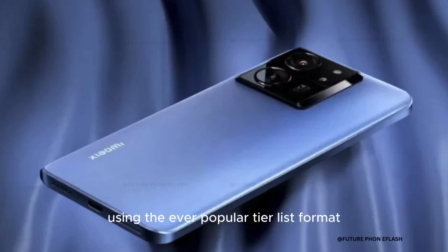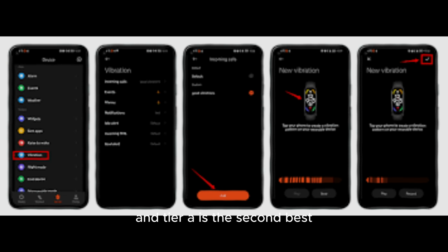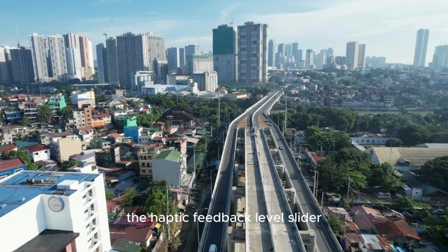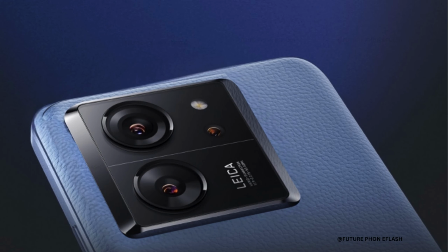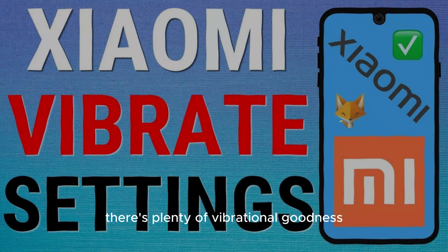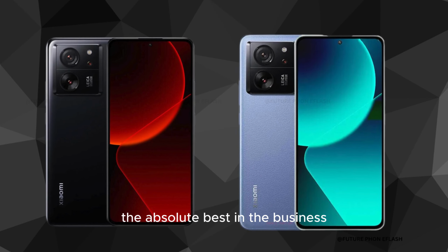Using the ever-popular tier list format, we'd put this in Tier A for context. Tier S is the best, and Tier A is the second best. It's close but not quite taking the crown. Now, here's a neat feature for those who like to tailor their experience: the haptic feedback level slider. You can customize the UI-related vibrations to your liking. We always max these out to squeeze out every ounce of oomph that this motor can deliver. There's plenty of vibrational goodness, but for our taste, it falls just a tad short of the absolute best in the business.